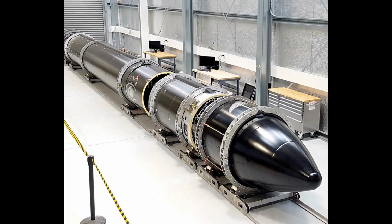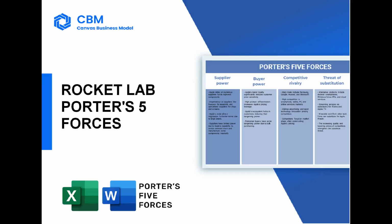Conclusion. In summary, while the report provides a comprehensive overview of Rocket Lab's strategic initiatives, significant details regarding R&D investments, supplier dynamics, customer bargaining power, threats from new entrants and substitutes, continuous innovation, and regulatory challenges are critical for understanding the company's potential trajectory. These elements are essential not only for Rocket Lab's strategic positioning but also for comprehending the evolving dynamics of the aerospace industry as a whole.